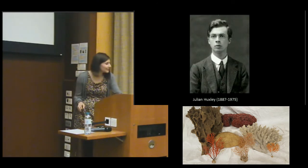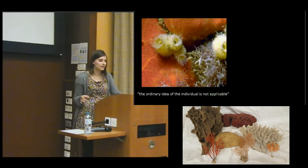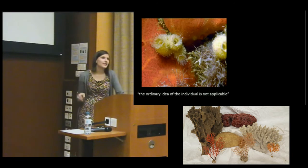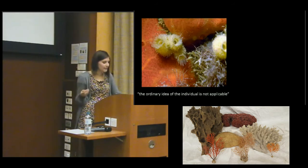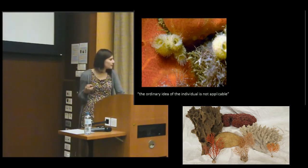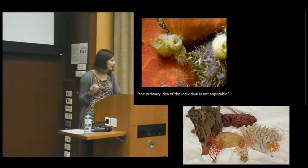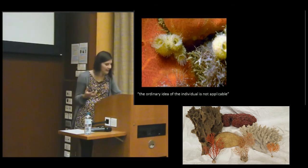Julian had been studying Sycon, which is a calcareous sponge that, like certain species of coral, secretes calcium carbonate to form a protective exoskeleton. And he studied the regenerative powers of this organism. And one of his mentors, Henry Van Peters Wilson, had noted that for organisms like these sponges that they could regenerate before their very eyes, the ordinary idea of the individual is not applicable. And this got Huxley thinking about what it meant to be an individual. What kind of an individual was an invertebrate, and how did it differ from being a human individual?